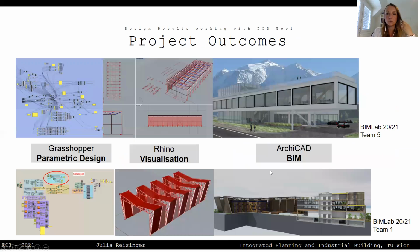tool. But here I want to show you some project outcomes of two teams. Here you see the parametric script in Grasshopper 3D. Then you see how it was visualized in Rhino for the decision making. So the teams looked at these variants, at these outcomes, and then decided on the best outcome. Here in this graphic, you have the objective outcome, so they could compare objective outcomes. And here you see also the BIM modeling afterwards, what great projects they were able to design.